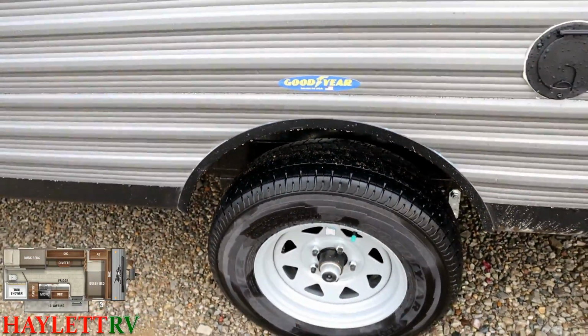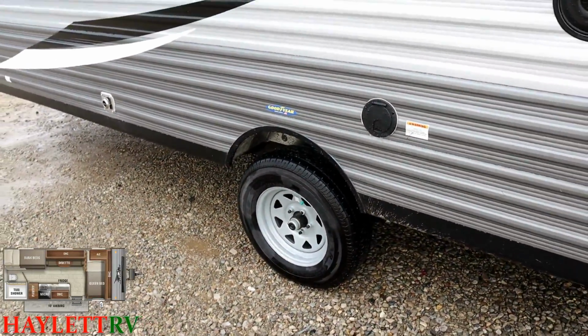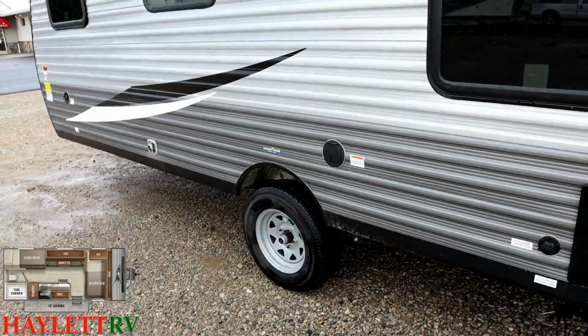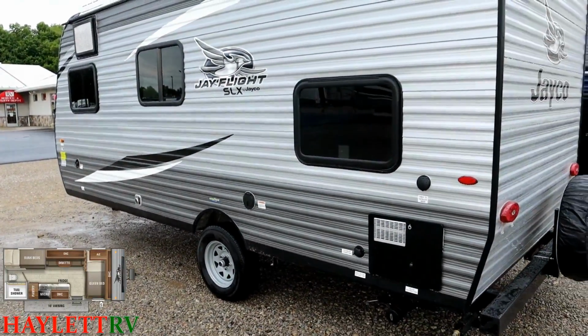That being said, I don't want you towing at 87 miles an hour. I'm just saying that's what these tires are rated for. And being overdone like that is a Jayco doing Jayco thing, like that galvanized steel wheel well, just to help protect you in the unfortunate event of a blowout.